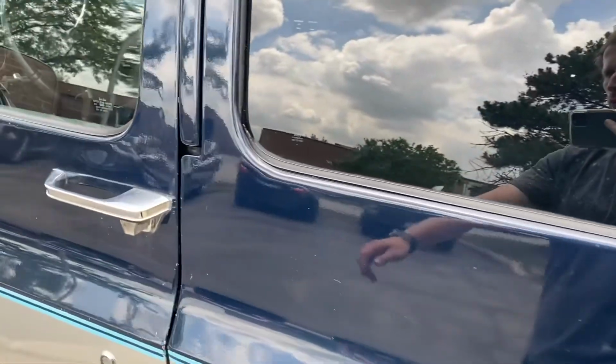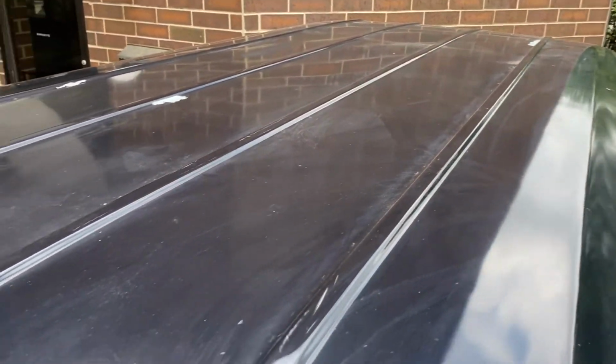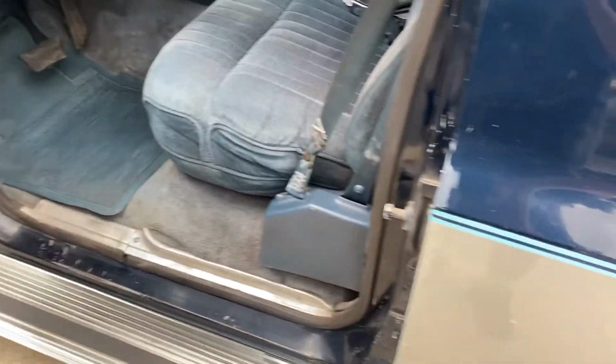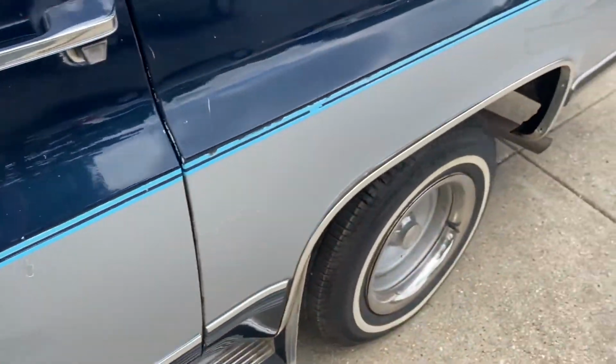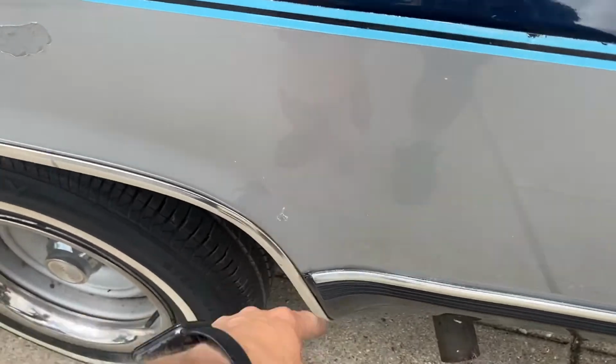Top of the car is what you'd expect. We step up. A little bit of fading. I mean, this is of course common for the top of the car. You see two little chips over there. Another thing, the sun beats down on it all day long. Another touch-up right there, and another touch-up right there.